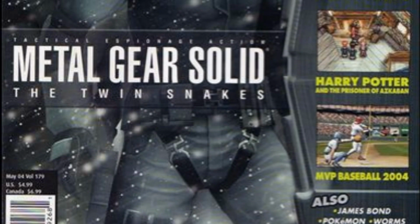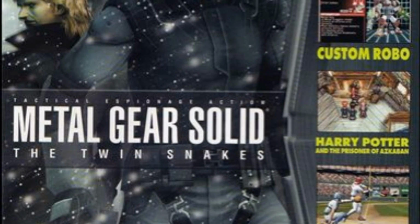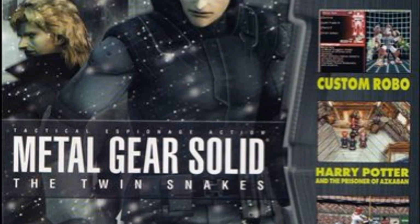The next issue I picked is the Metal Gear Solid Twin Snakes issue. Now, this was a remake of the original PS1 game, and although the cutscenes were a bit over the top in some people's opinions, I really love this version of the game. The graphics were fantastic, and this cover art is very, very well done as well.